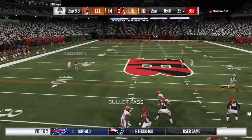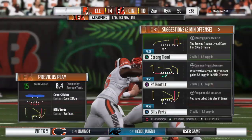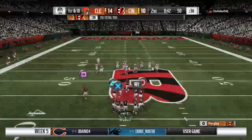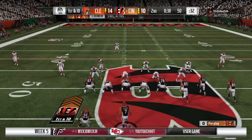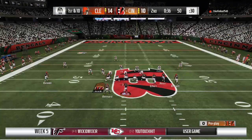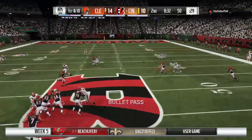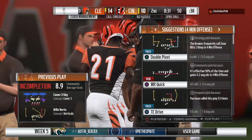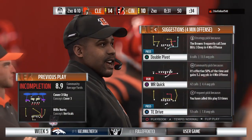Operating from the gun, Bradford looking left side, and he's got a man. That's Bowen. That one good for 15, and the Bengals get a first down. Bradford now from the 50, and his throw here's incomplete. His big tight end, Tyler Eifert, the intended receiver. And that'll bring up 2nd down.